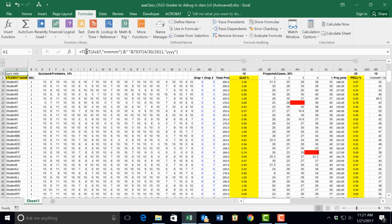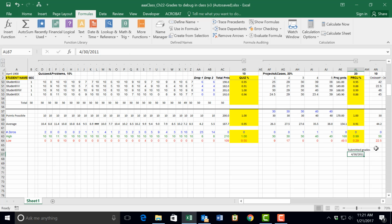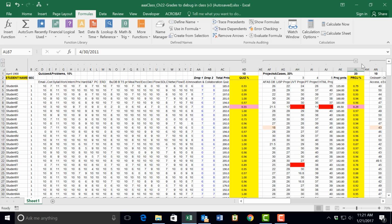If I look at this, it says take the date or whatever's in AL67. What's in AL67? Submitted 4/30/2011. So it's taking that date here and saying, well, give me the month of that date. Well, that looks right. And I see the month. And then give me the year, formatted as month and formatted as year. I'm not sure why that's making a mistake.